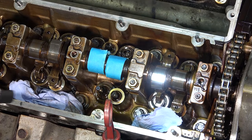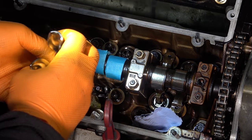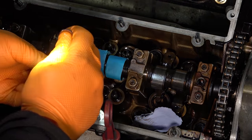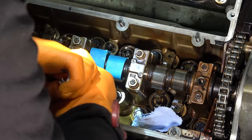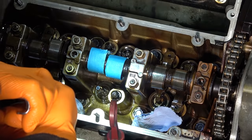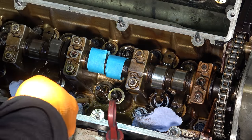We get our special pliers, and you don't wanna squeeze too much, but at the same time, you wanna grab it firmly and pull it firmly. Twist and pull. You probably can't see anything, but there it is. That's off. I like to pull the spring pocket out as well so I can clean everything.